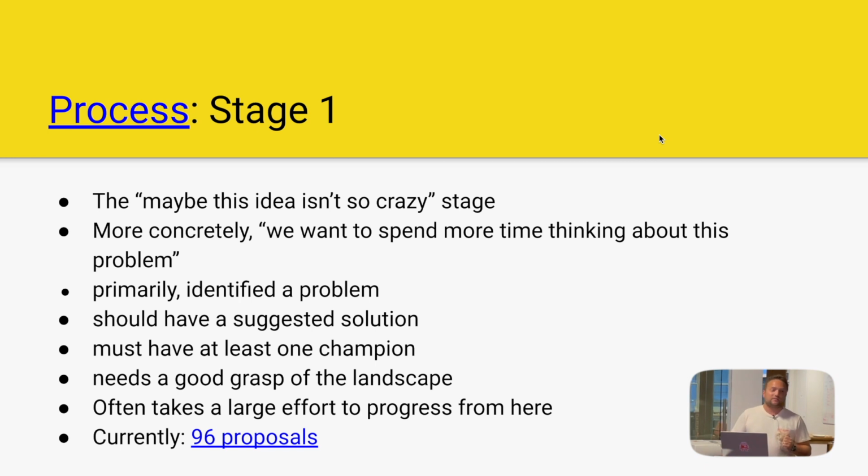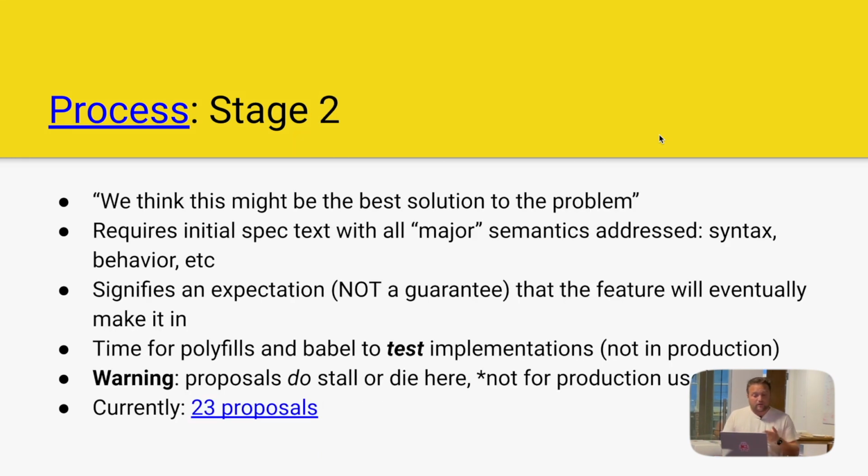I just, like two meetings ago, pulled a proposal out of stage 1 to stage 2 after 9 years. Yeah, it felt really nice, but I had sort of given up the ghost on it, and someone suggested I bring it back, and it's advanced, which is great. But not everything will advance from here. Stage 2, oh yeah, sorry, go ahead, you have a question.